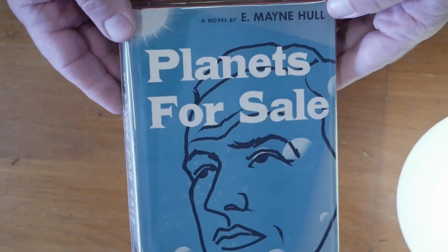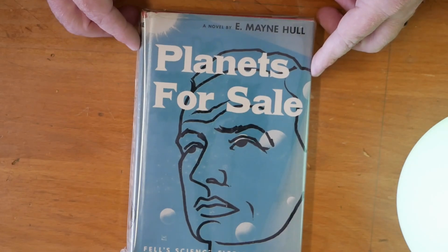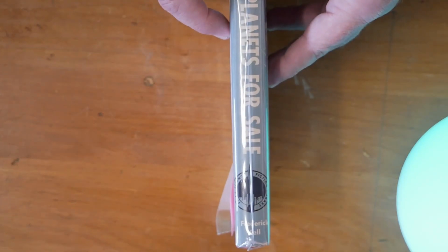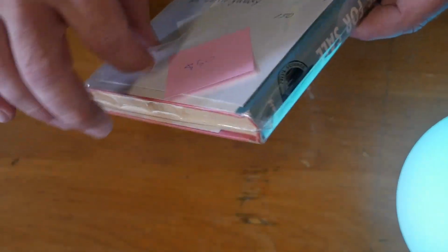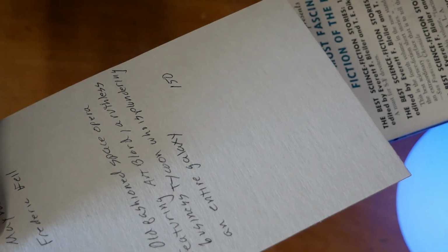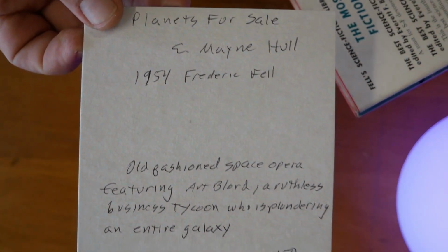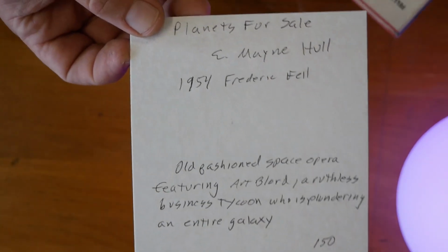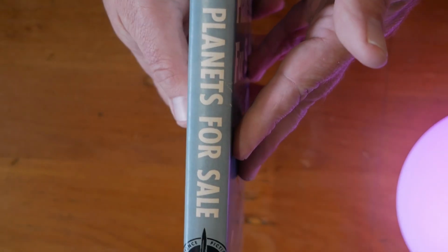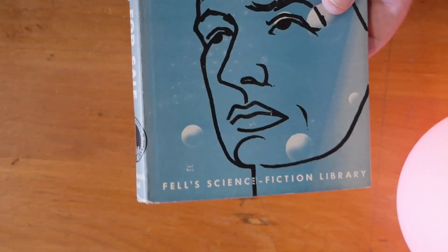Now this is a Frederick Fell 1954, E-main hull. Planets for sale. And I'm almost 100% sure that's a pen name. Beautiful. This one is beautiful all the way around. Let's take it out of here. It says old-fashioned space opera featuring Art Blord, a ruthless business tycoon who is plundering an entire galaxy. That is just gorgeous. Beautiful. Beautiful condition. These are real treasures to me.